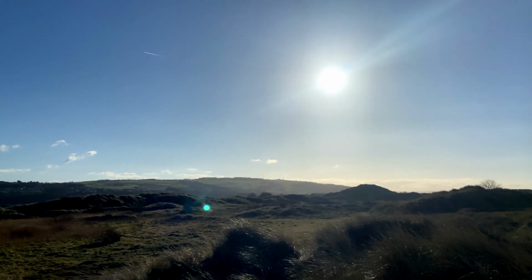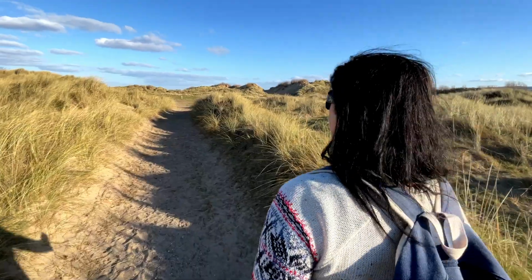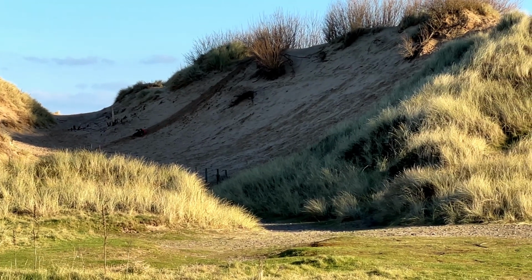The dunes at Talacre are next to the Point of Ayr Nature Reserve. The whole area is an area of special scientific interest. One of Wales's rarest creatures has successfully been reintroduced here, the natterjack toad. That's not one.